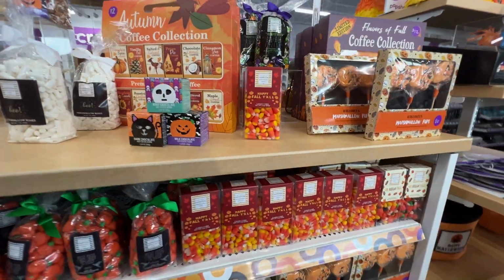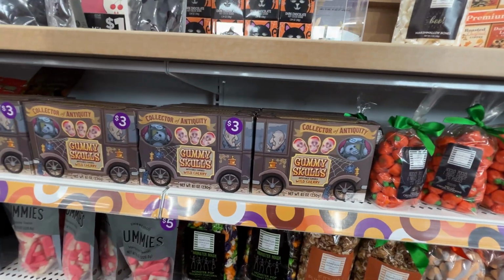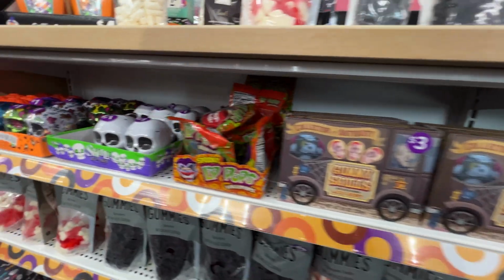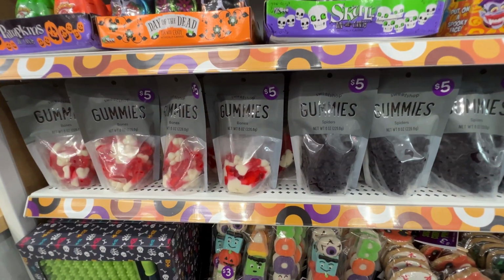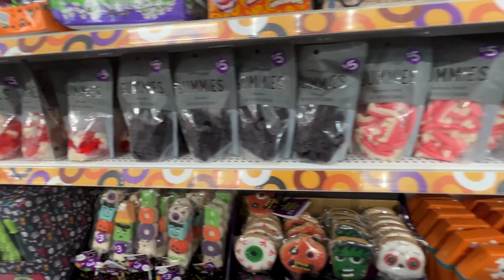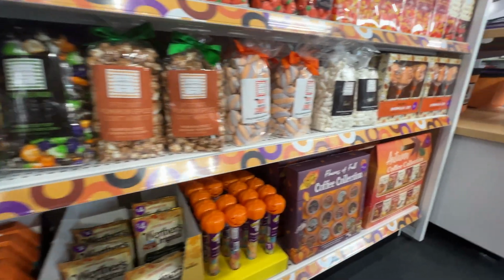They did have a really neat assortment of candy here. Love the packaging, the way they're wrapped. That does feel very Halloween. Kind of feels a little bit more high-end. And look, that is $1, those little skulls, but it kind of looks like $5 however, for the gummy packages is getting a little crazy.